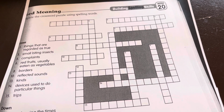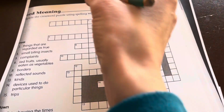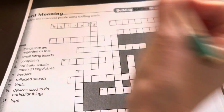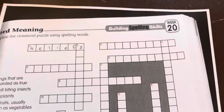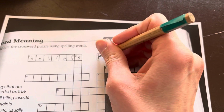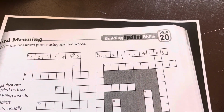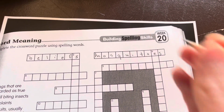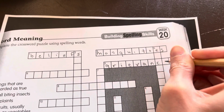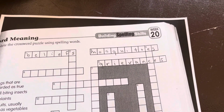1, things that are regarded as true. I'm gonna say beliefs. I'm sorry, it's on my hand and not the picture. All right, let's move it up a little bit. All right, number 3. Small biting insects, mosquitoes. Five, complaints, grievances. Six, red fruits usually eaten as vegetables, tomatoes.